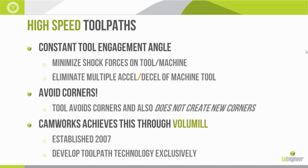One important aspect of this is that VoluMill not only avoids corners, but it does not create new corners in the process of cutting a feature.